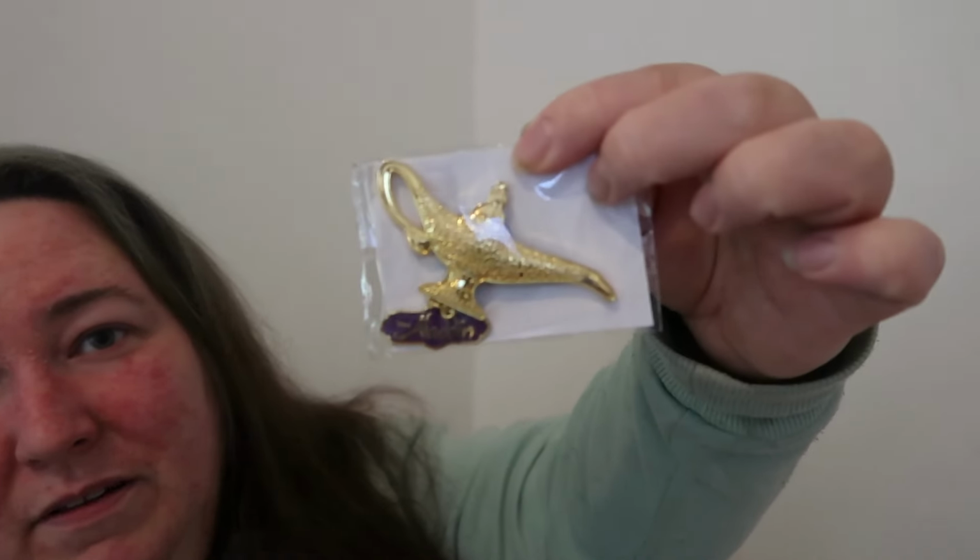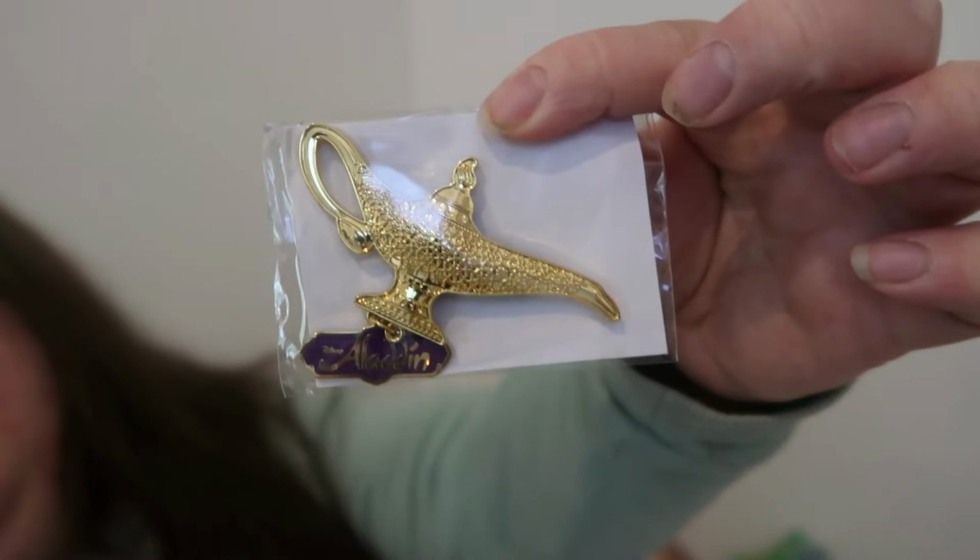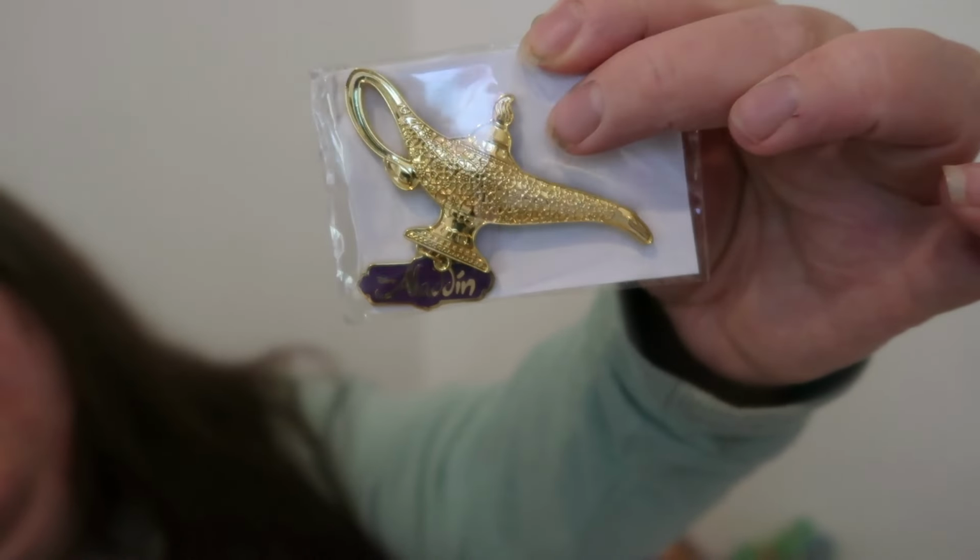I don't know if that's going to focus. So it's just a genie lamp with the little Aladdin logo at the bottom. That was £12. There was another magnet that you could get, which had the silhouette of Aladdin and Jasmine on the carpet on it. That was £12 as well.